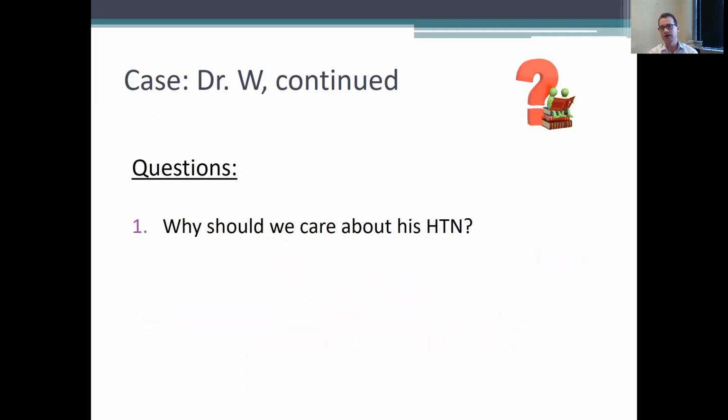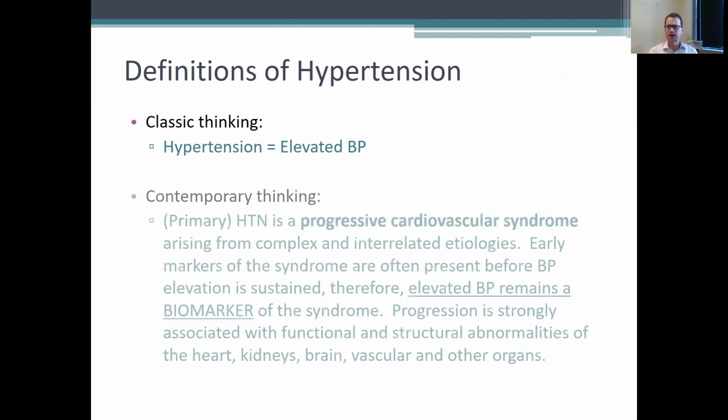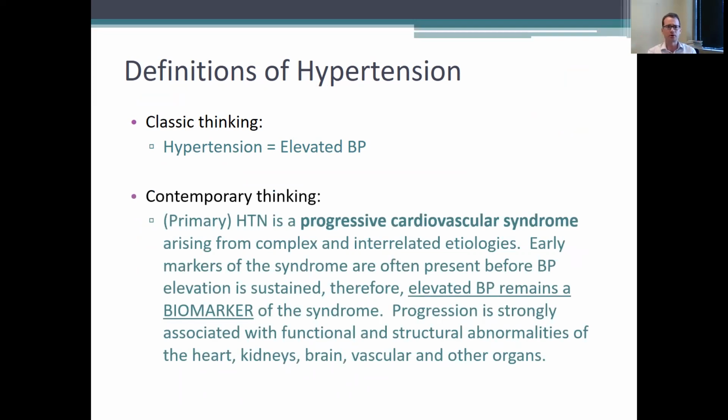So first, why do we care about his hypertension at all? I think, just stepping way back, what is hypertension? What's the definition? I think the classical thinking was that hypertension is equal to elevated blood pressure. Now, I think this has been challenged in more contemporary thinking, which is that at least primary hypertension, which we'll cover in a few moments, is really a progressive cardiovascular syndrome.